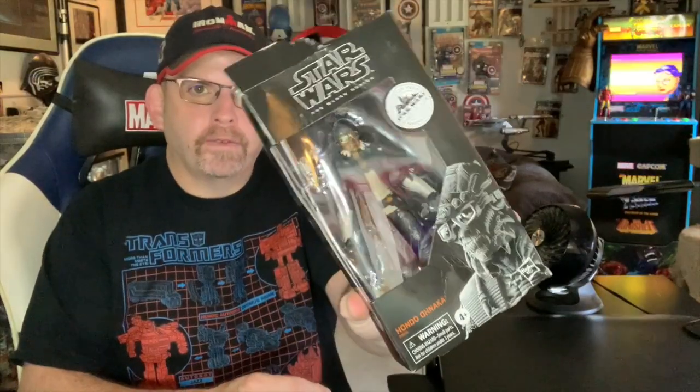And just another, sharing a collector woe. This is my own woe. Not really a woe, because honestly I'm going to open this figure anyway, and the figure itself is not damaged. But I ordered this figure. It is the Hondo figure, which is a Target store exclusive, the single pack version of him. I managed to grab one off the Target website. Of these Galaxy's Edge figures, this one seems to be the hardest one to get.